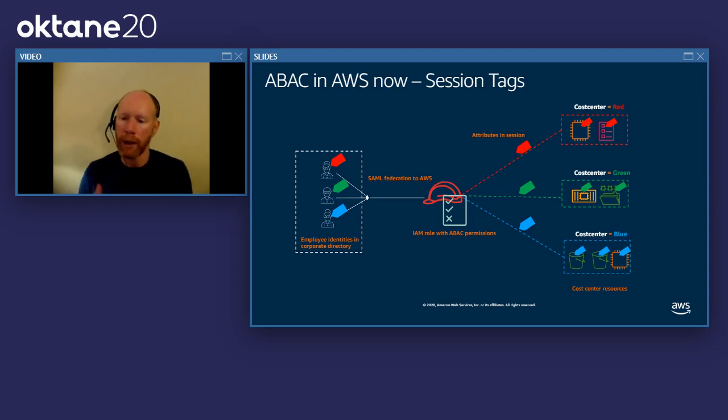So what we announced back in November of 2019 was a feature we call session tags. And Okta was a launch partner for this particular feature. And what this allows you to do is that you can now use attributes that you have defined in your corporate directory, and in your Okta directories in this case. And you can now actually send those attributes as part of the SAML assertion that you send to AWS. And then those attributes are part of the temporary session that the user has in AWS. And they are applied to the policies that you have defined in the role, granting them access to the appropriate resources.